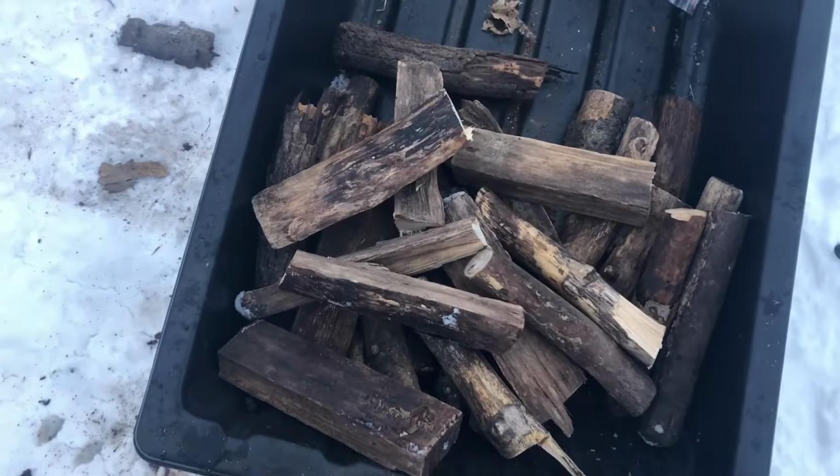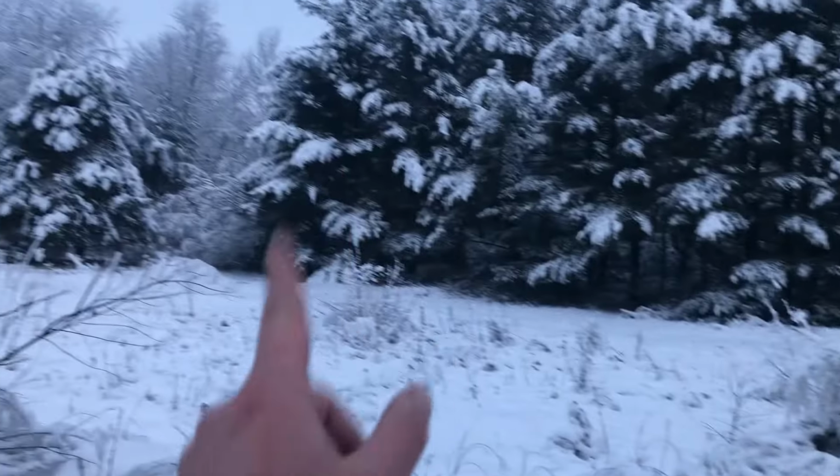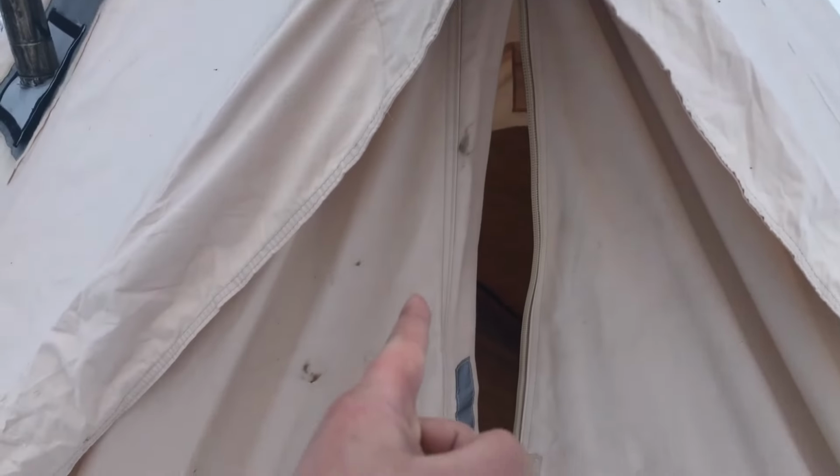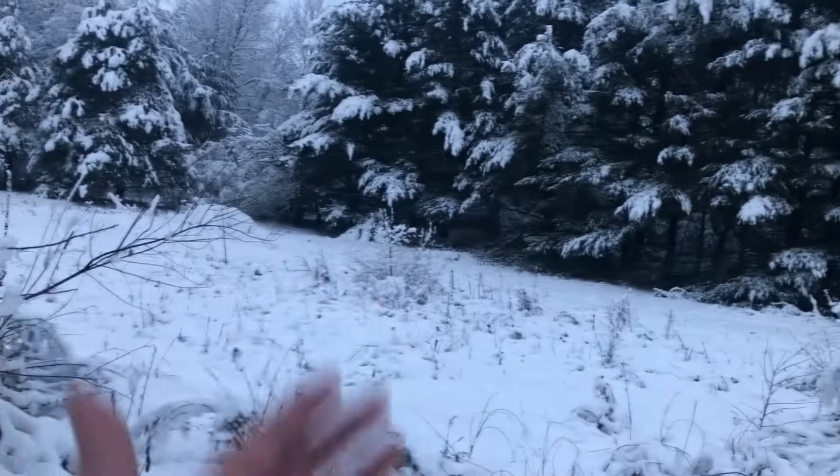Pretty sizable pile of wood. Inside here, the stove. Just got my sleeping bag, my pillow. Getting dark real quickly. So next time I see you guys, will probably be when it's dark and I'm in there getting a fire going, hopefully. But yeah, I'll catch you guys then.